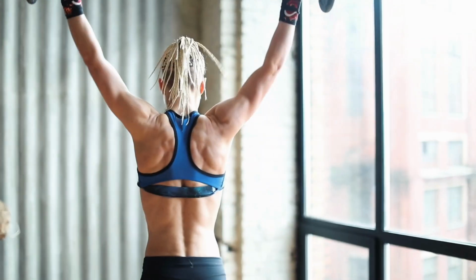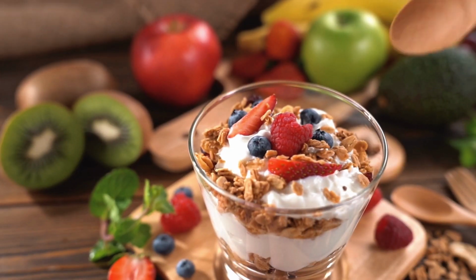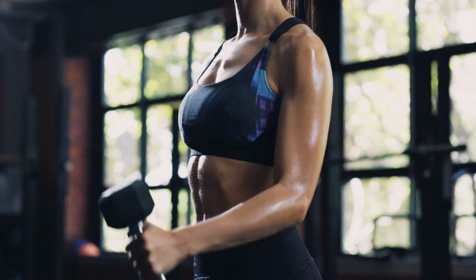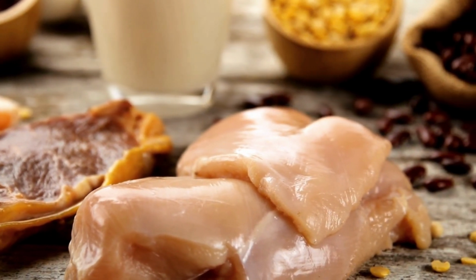Therefore, some people say that the only way to prevent muscle loss while losing weight is to combine exercise, particularly resistance training, with a diet that is higher in protein. This is because exercise stimulates muscle growth, but this process can only happen if you have adequate protein. So, prioritize protein and resistance training.